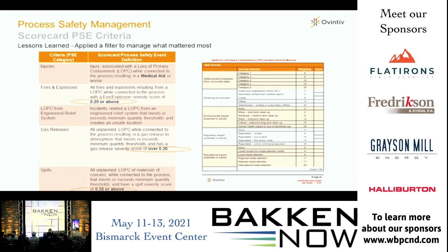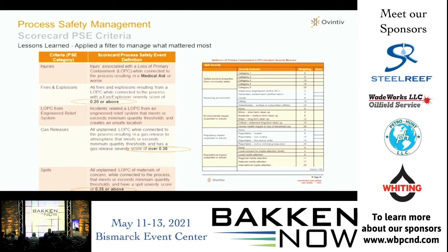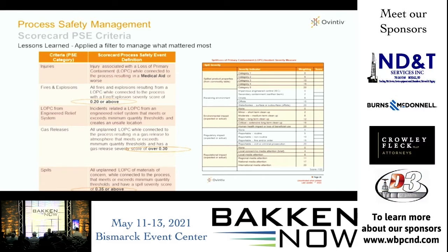So just to run you through a quick example, say we had an unplanned, uncontrolled spill with a harmful substance, and the volume was over the threshold volume for a tier one or tier two event, which is where we made the cutoff for what would go on our corporate scorecard. We would then apply a severity filter that considered the product spilled, the receiving environment, environmental impact, regulatory impact, and reputational impact. Then through analysis, we made a severity threshold of 0.35 to get on our scorecard. So this criteria would drive the event to have a more rigorous investigation and accountability around the process.